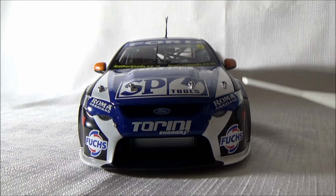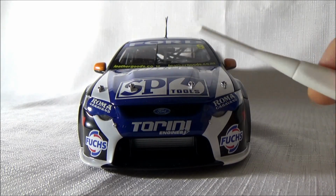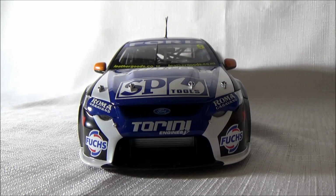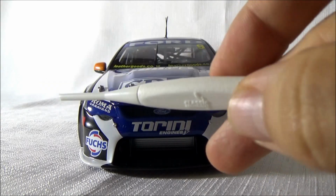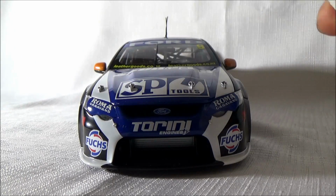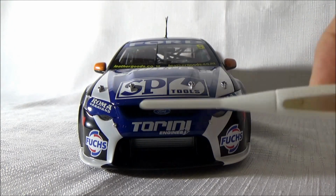a beautifully replicated model here from Classics. The front of the car is absolutely superb with the SP Tools logos. All the paintwork has been beautifully done. One thing to note with this model is the matte black paint here on the sides. Very aggressive looking V8 Supercar model. So I think I've covered most of the front.